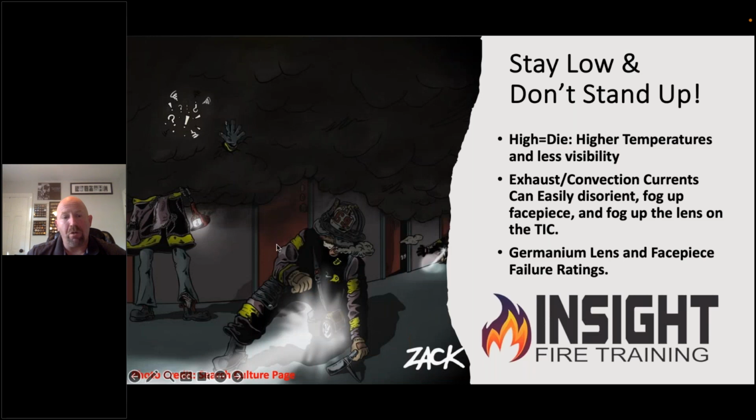And this is from the Search Culture Facebook page. It shows 2 firefighters, one standing up, with the cartoon expletives like he's saying bad words, because he can't see. Whereas the other firefighter is down low where it is clear. Now, that's not always the case, but his light and his tools, and he's in a proper tripod position, allows him to see better. We always say if you scan high or stand up high, you may die.